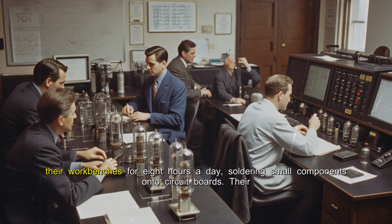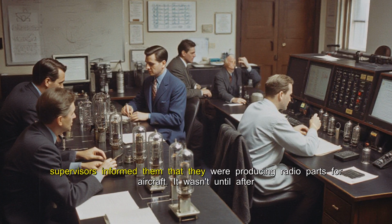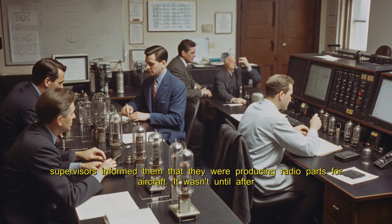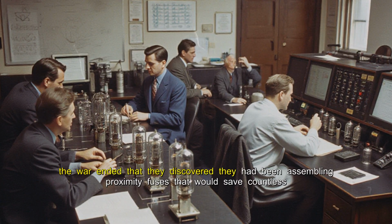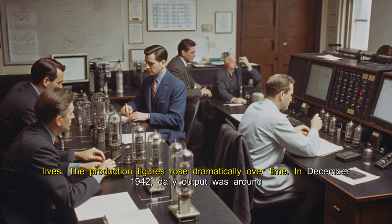They sat at their workbenches for 8 hours a day, soldering small components onto circuit boards. Their supervisors informed them that they were producing radio parts for aircraft. It wasn't until after the war ended that they discovered they had been assembling proximity fuses that would save countless lives.